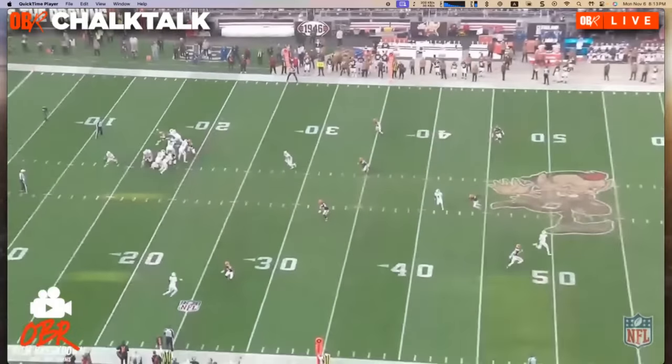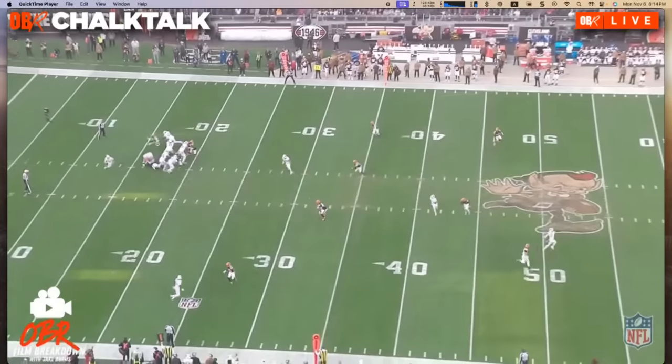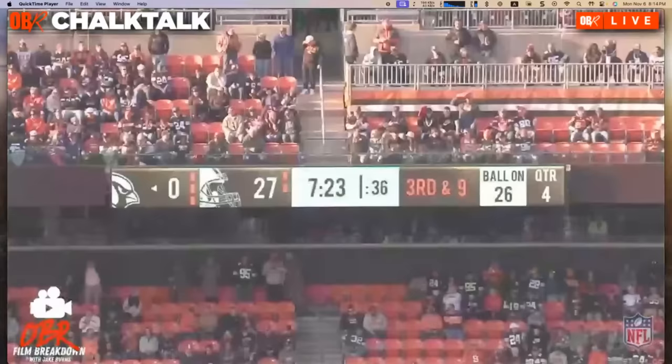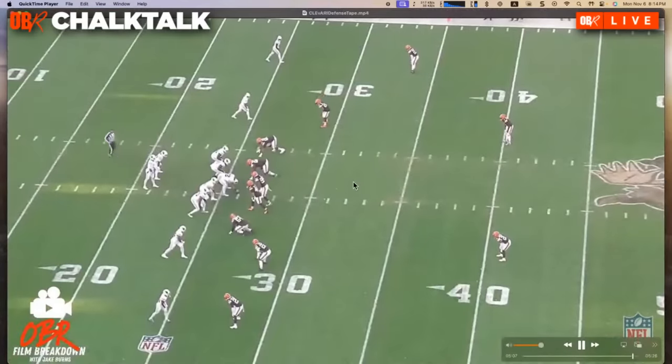I feel like the corner on the top of the screen got caught a bit peeking at the quarterback too, instead of just hauling butt for the middle of the field. I agree. He was definitely slow getting there. Yep, but again, pressure will make coverage look better all the time, right? You agree with that? Those guys make everything look better.